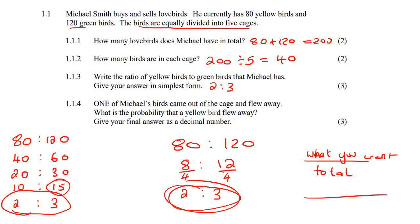So we know that there's a total of 200 birds. Which one do we want? Well, we want to know what is the probability that it was a yellow bird? Okay, so there's 80 yellow birds. So we just put 80. Now, if you go type this on your calculator, it'll give you 0.4.